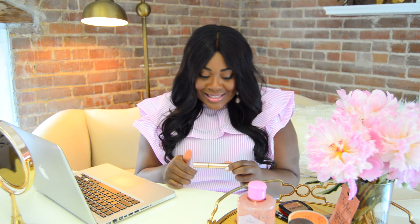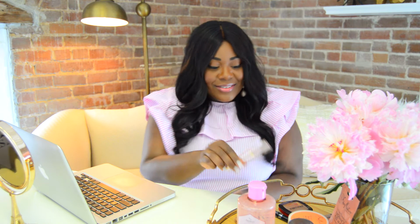And it's almost like the same packaging. It's crazy. And I think it was like $9, and then I got it at Ulta, and then I had a $3.50 coupon, so like $6. You can't beat that. Great product.